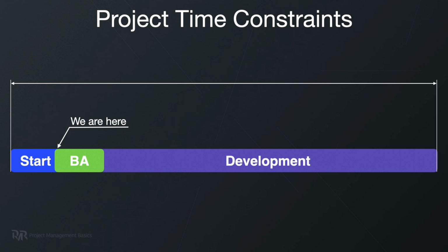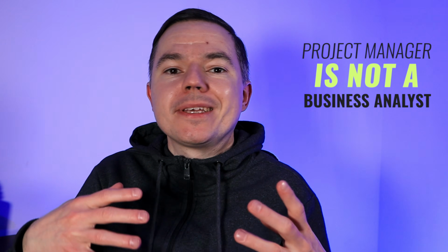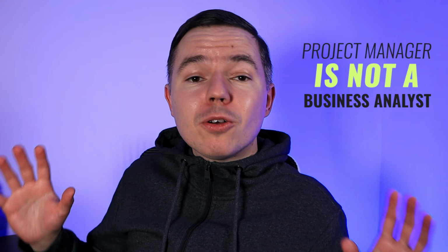Essentially, every day that I take to read and analyze these PDFs is a day lost for developers to implement the application. And there is a problem. I'm a project manager, not a business analyst. For sure, I have an idea how to perform business analysis. However, I don't have any dedicated training or even recent experience. At the same time, project management is my strength.